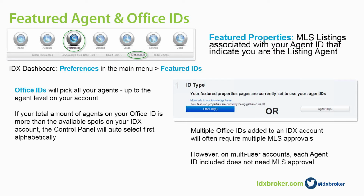Anyways, if you search by office ID, this is probably the best tool if you're adding agents within an office account because you can pull up all of your agents and select as many agents as you need depending on the level of your account. So if your total amount of agents on your office ID is more than the available spots on your IDX account, then the control panel will ask you to upgrade or it will just pick the first by alphabetical name, first name.